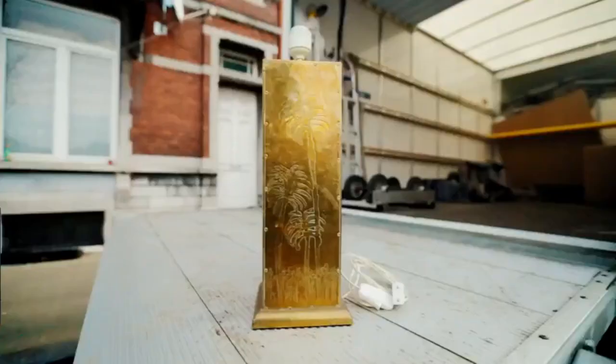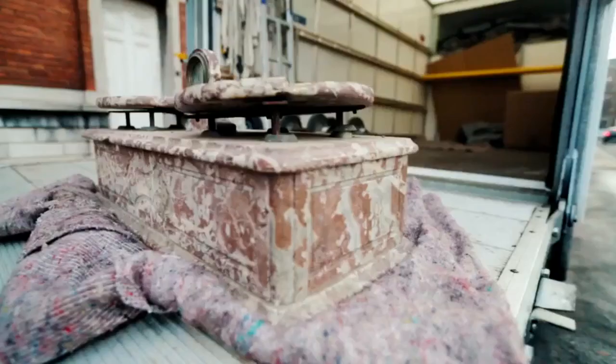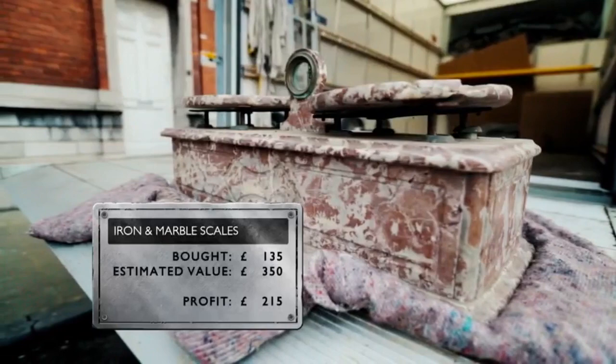We bought a few things today. I think the marble scales are one of the better things. Great colour, great scale. The discs on the top where you put the things on, they make it. For me, actually, buy of the day wasn't from the market. It was from the shop next door to the market, and it was that little nest of odd-shaped side tables.